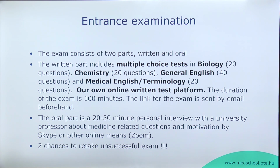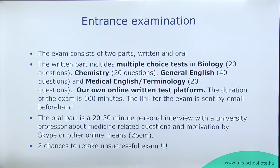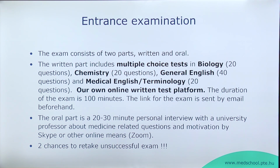So what about this entrance exam? As I mentioned, this exam consists of two parts, a written and an oral part. The written part includes a biology, a chemistry, a general English, and a medical English or terminology part. These are, as you can see, multiple choice tests with different question numbers, and this is done in our online written test platform. The duration of the exam is about 100 minutes, and all the details can be found on the web page.